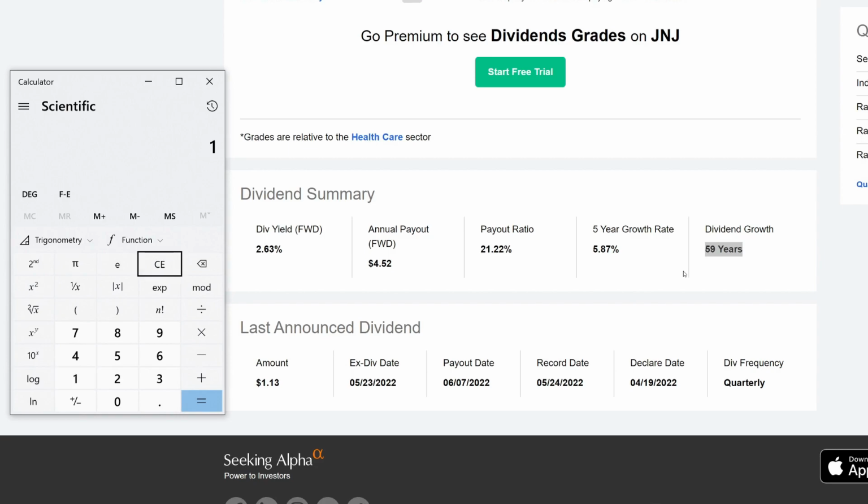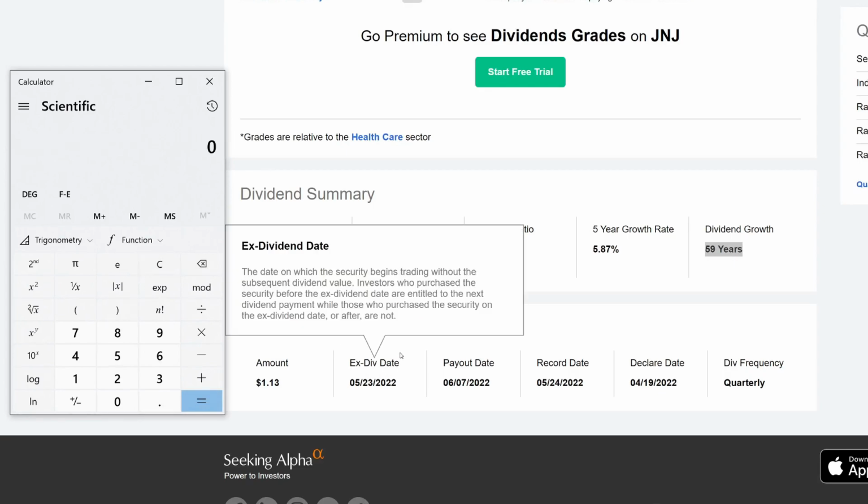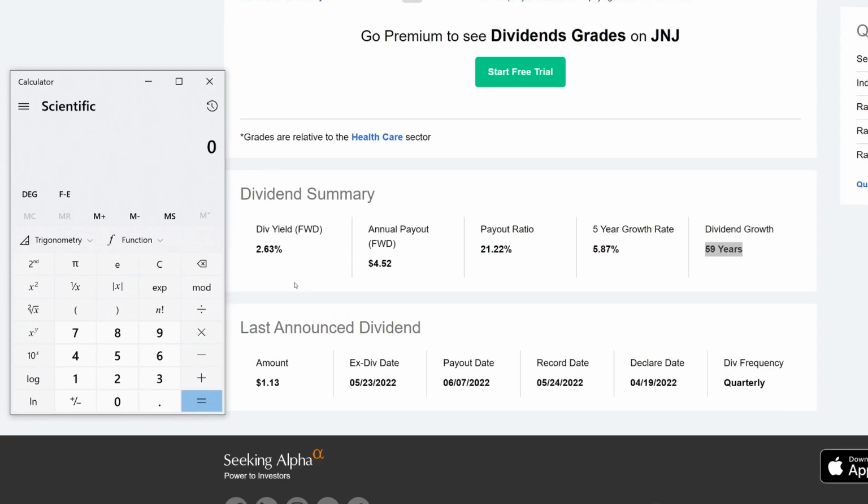A quick way to calculate this: 1,200, what we want to make, divided by the dividend yield, which is 0.0263, and you'll see it gives you roughly $43,000 there. Let's do the last one, guys, and this one will be our last one. Then we can jump over to the yield on cost, which will be pretty exciting to see.